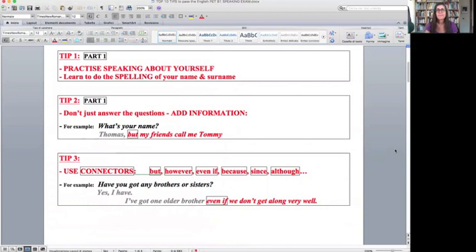What does that mean? That you have to take any moment when you're in the shower or doing anything in particular to speak about yourself, just to practice, to become fluent, to relax. So you need to practice speaking about yourself and especially learn to do the spelling of your name and surname. It has to be quick like that. My name is Susan. S-U-S-A-N. You don't need to have to say, I'm not sure. So be spontaneous.